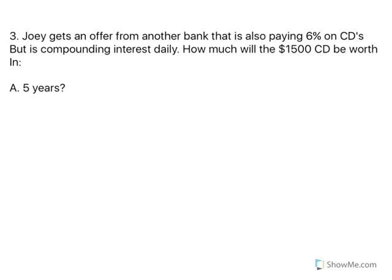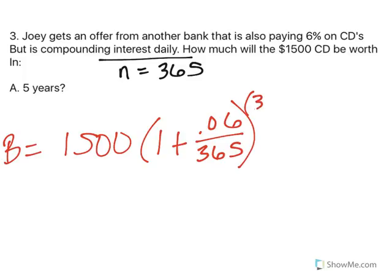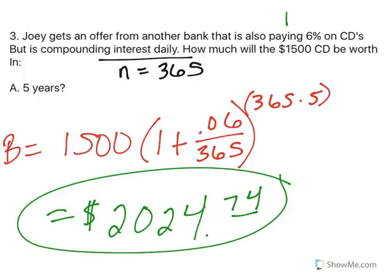All right, let's go to Joey. Joey gets an offer from another bank that is also paying 6% on CDs, but is compounding interest daily. So daily means that n is 365. How much will his CD be worth in 5 years? Well, we've got the principal times 1 plus the 0.06 rate divided by 365 because we're compounding daily. And then my exponent is 365 times 5. Compounding more means higher interest, and we have a higher interest rate here. We're going to have $2,024.74 for this particular problem.